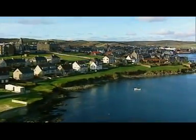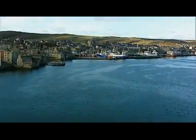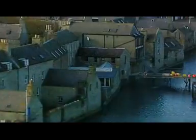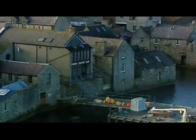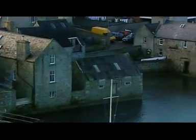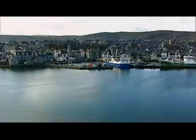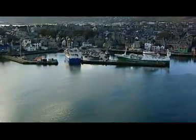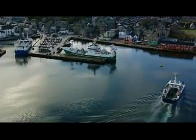But the Dutch returned 20 years later, and the French also began to stake their claim. Lerwick became a focus of international wrangling over fishing rights, and indeed, in many ways, it still is. Today, the harbour welcomes all kinds of vessels: ferries, oil tankers, fishing boats, and indeed cruise ships.